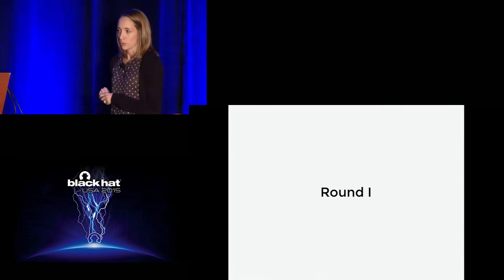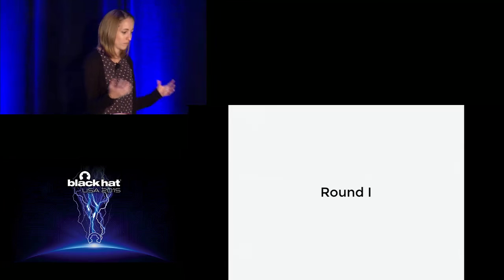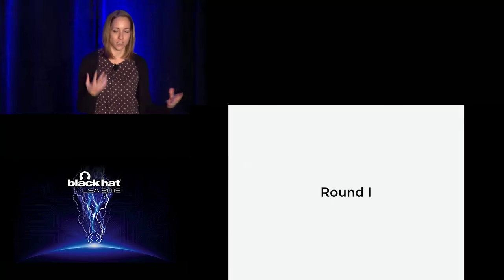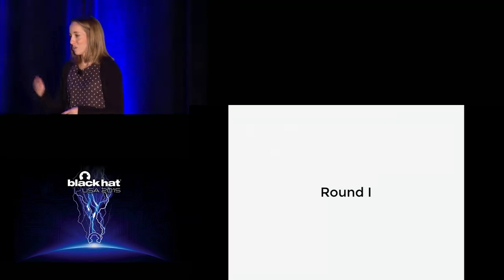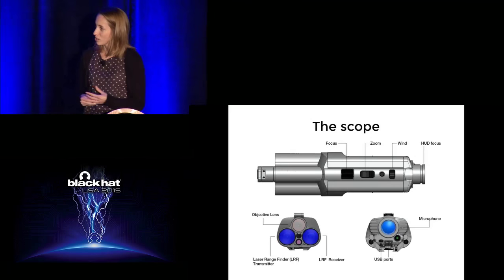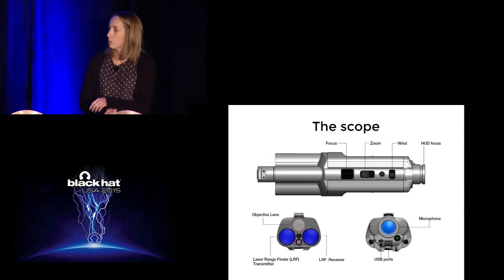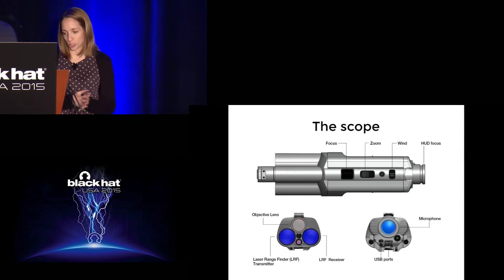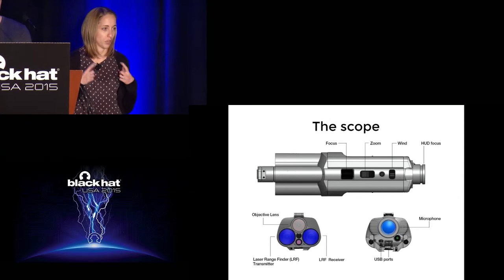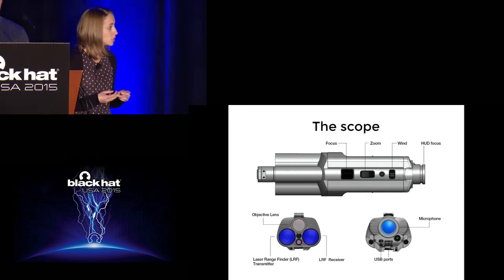When putting together this presentation, we wanted to focus on how we did the research, how we actually got the rifle and where we started taking it apart and trying to figure out a way in. So we divided it up into round one, round two, and round three. For round one, we start off with just what the scope looks like when you take it out, when you have it in front of you. It has a couple of buttons for wind, focus, it has a sensor for temperature, it has a microphone, because it films when you're doing the shot, and it can also record audio. And it has a couple of USB ports as well on the front of it.